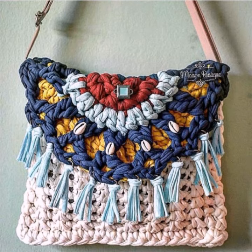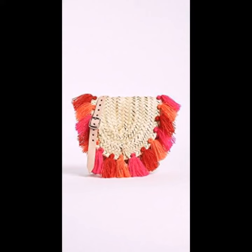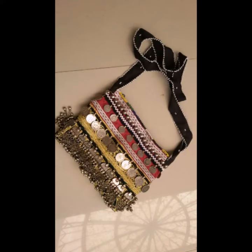And design a bag with a buttoned flap closure for added security and style. And use bright rainbow colors to crochet a trendy crossbody bag that adds a pop of color to any outfit.